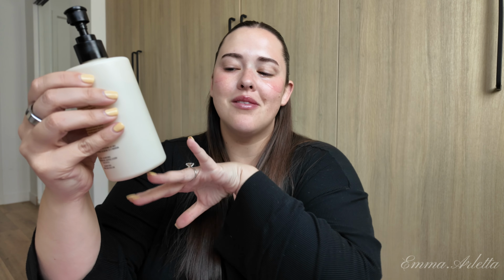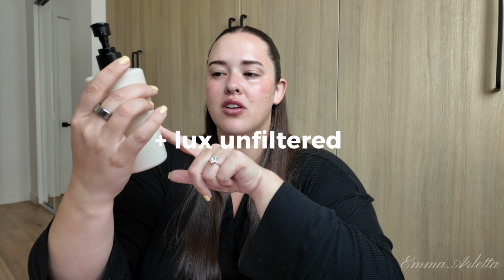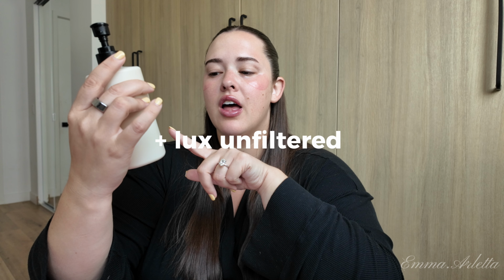But if you want something a little bit fancier, that feels like you just went to a really bougie spa, in the scent family of scents that you would smell at Diptyque, Le Labo, those kind of scents, this Luxe Unfiltered Opulent Shower Oil in the smell Tuberose. It smells like a yummy, deep spa scent. And like I said, it's not for every shower. I don't use it every time, but it is really nice.